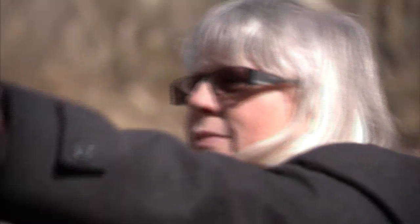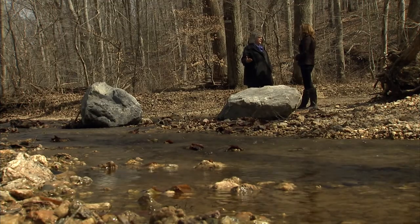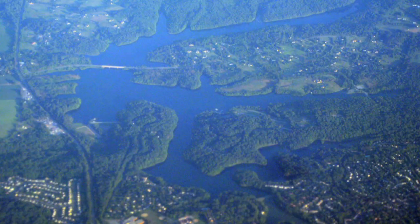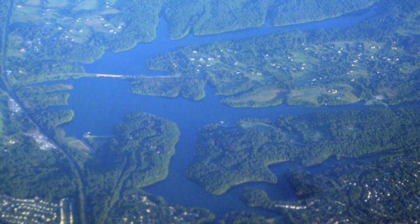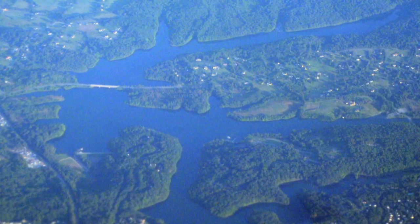So tell us how the water here in 10 Mile Creek affects the drinking water of Montgomery County residents. Well, 10 Mile Creek flows into Little Seneca Lake. Little Seneca Lake is an emergency supplemental water supply. What it does is in times of drought, they release water from Little Seneca Lake. It flows into Seneca Creek and into the Potomac River.